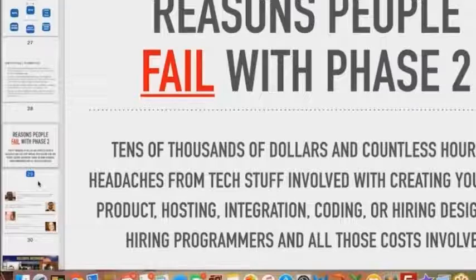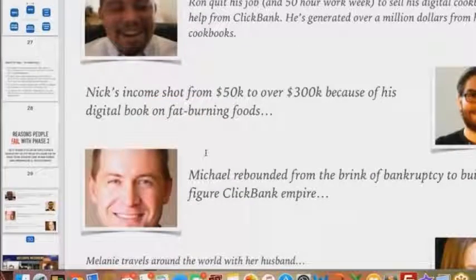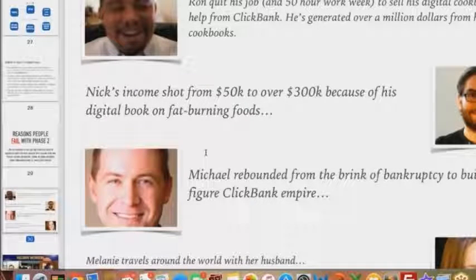First, there was Clickbank University, which probably a lot of you guys were a part of. And that evened the playing field for tens of thousands of students to help them make their first sale online. And now we're taking it a step further. We listened to our best success stories, like Ron, who quit his job of 50-hour work weeks to sell his digital cookbook with the help from Clickbank. He's generated over $1 million from his cookbooks. And then there's Nick, whose income shot from $50,000 to $300,000 because of his digital book on fat-burning foods.